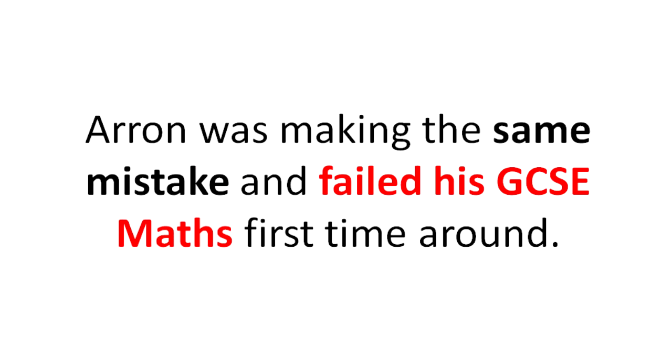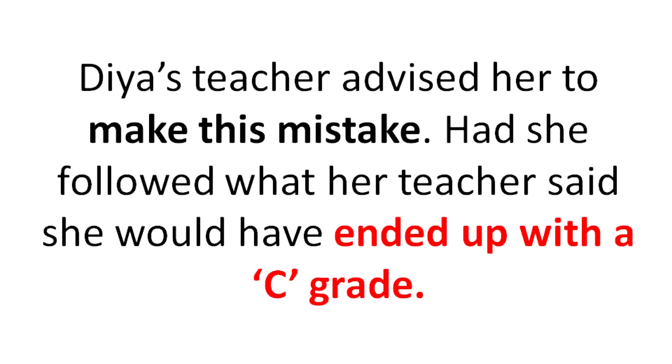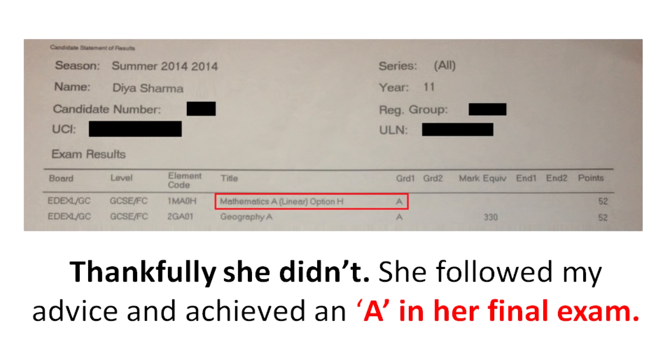Aaron, another one of my students from West London, was making the same mistake and failed his GCSE maths first time round. Once he realised where he was going wrong, he cruised through his resit, scoring 90% in the process. Dia, also from West London, believe it or not, her teacher advised her to make this mistake. Had she followed what her teacher said, she would have ended up with a C grade, but thankfully she didn't. She followed my advice and she achieved an A in her final exam.